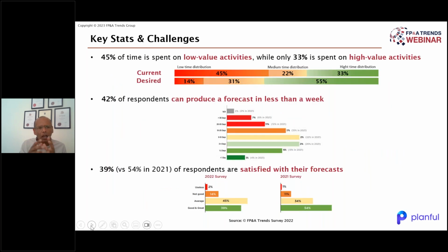Now, a quick share of some stats as to how much time FP&A spends on low value activities. 45% of our time. So that's, you know, gathering information, data, turning it around, etc. So we only spend 33% of our time on higher value activities, whereas we would like it to be 55%.